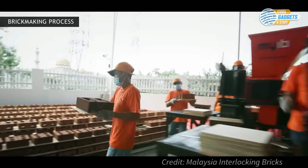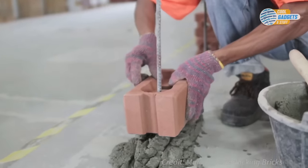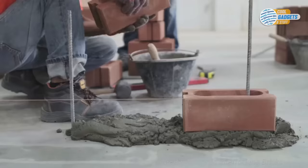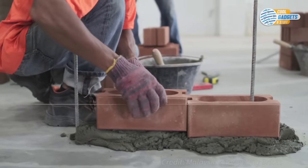Using the interlocking brick building system, you may save by eliminating formworks for reinforced concrete columns and beams, plastering and painting costs, and reducing workers, materials, and time. This wall can also be plastered and painted just like any other wall.